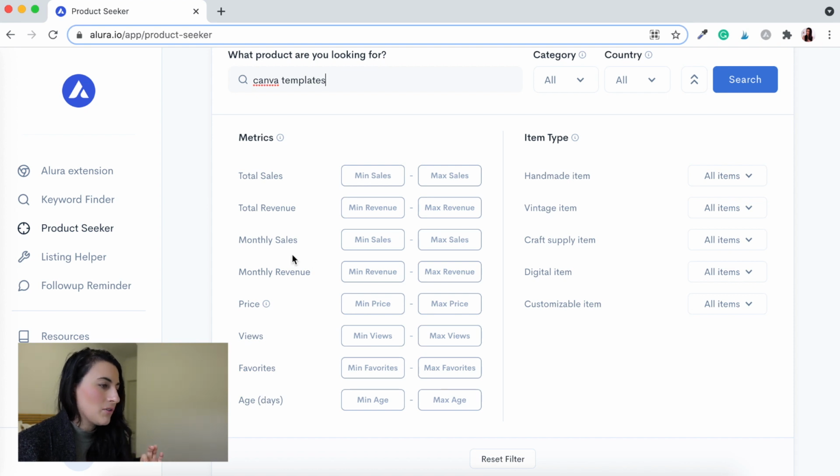What I like to do is actually go to the monthly sales. So this is the amount of items that are sold of this product as a minimum. And I like to type in there 30 because I think that that's a pretty good estimate of having a successful product. If you're selling 30 of those per month, as a minimum, then I think that that's a pretty good gauge on having a successful product. So I'm gonna put in 30 here and I'm gonna leave everything else blank for now.